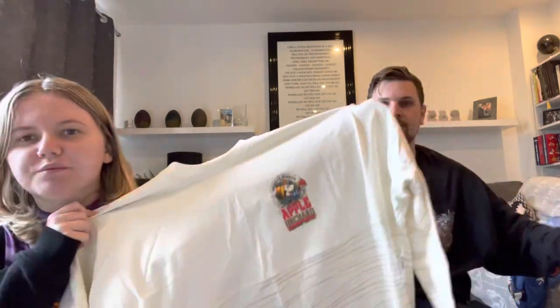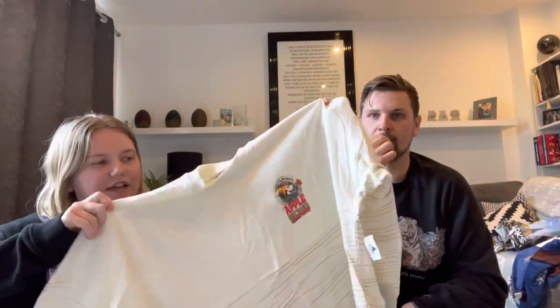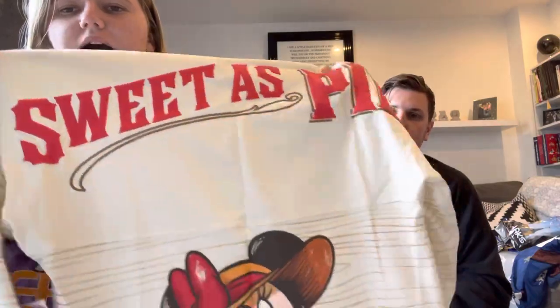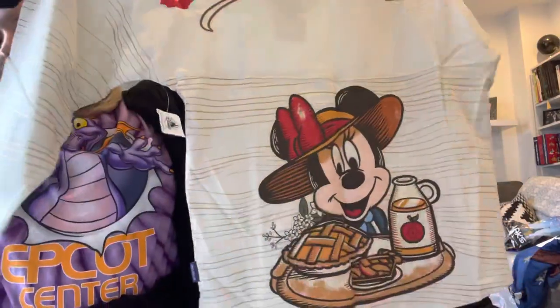I got this Food and Wine spirit jersey. This was also in the character warehouse outlet. So it's just got a little pocket print there, and then it has got Sweet as Pie written on the back with Minnie. So that's super cute. This is another shirt we both got. And it's just a ringer tee. Again, looking online, I think this came out when the 50th first started, but it's been out of stock since October. So this came back in stock when we were there. So we got one each.